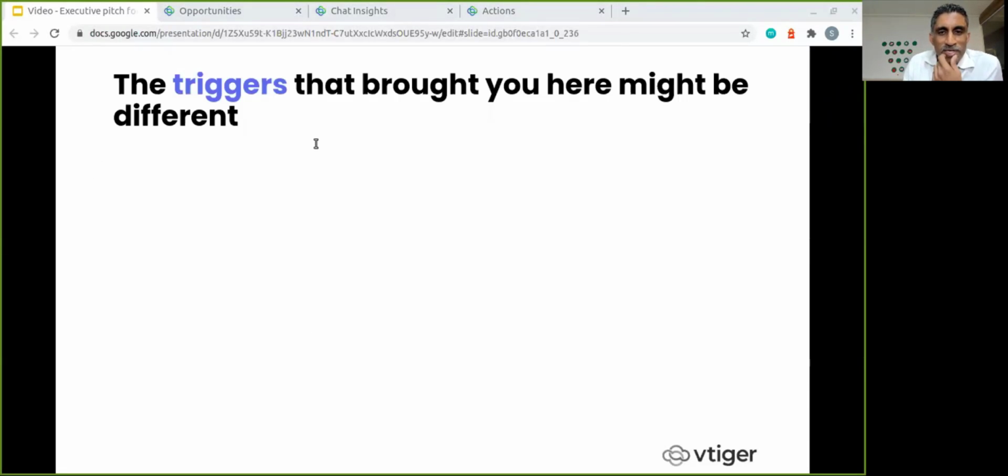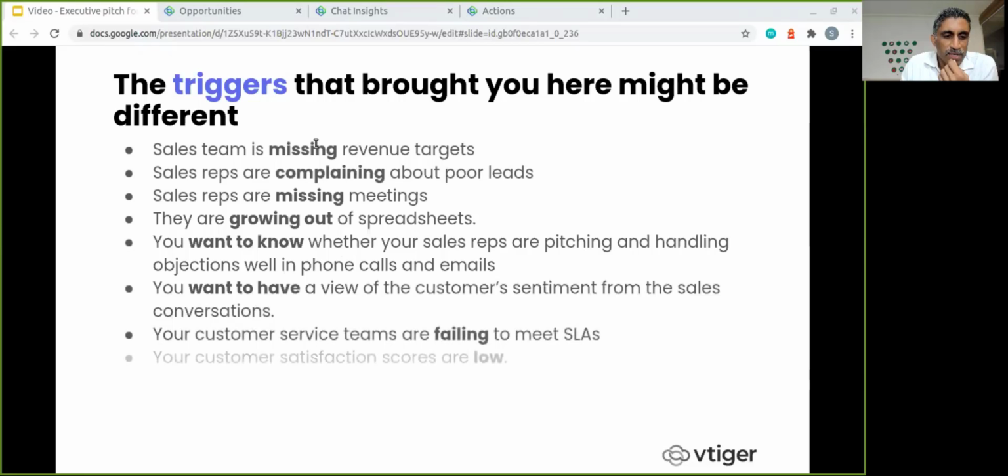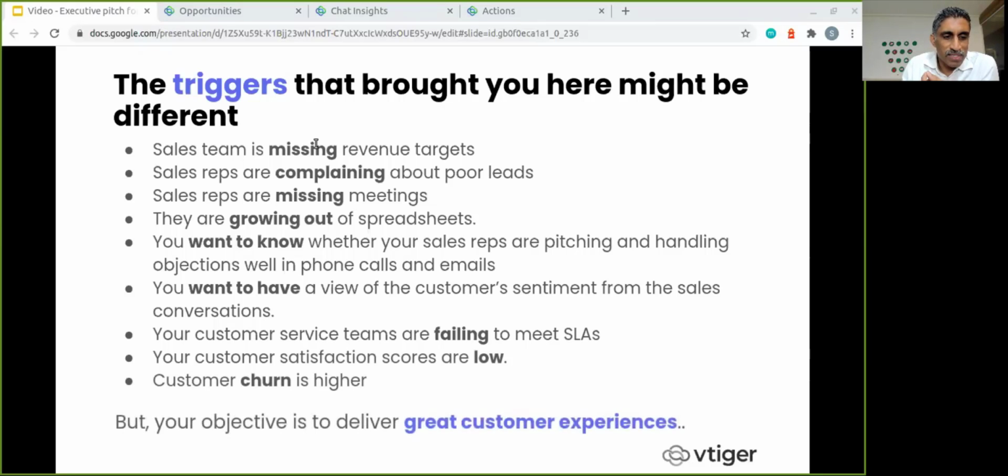Now, the triggers that brought you here might be different. Your sales team might be missing targets, or your sales reps are missing meetings, or they are complaining about poor leads, or they're growing out of spreadsheets, or on the customer service side, you might be missing SLAs, or maybe the customer satisfaction scores are low. But when looking at any of these, the ultimate objective is the same: delivering great experiences. How can your organization deliver? That is the objective that I'm hoping you are looking to solve.